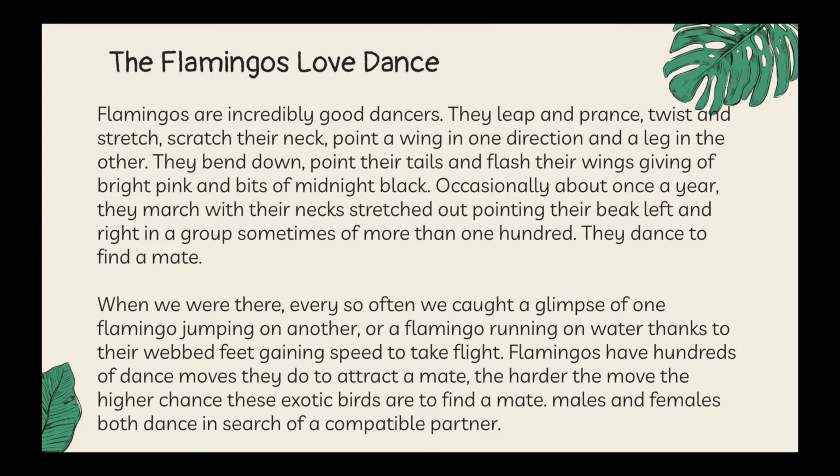The flamingos love to dance. Flamingos are incredibly good dancers. They leap and prance, twist and stretch, scratch their neck, point a wing in one direction and a leg in the other. They bend down, point their tails, and flash their wings, giving off bright pink and bits of midnight black.